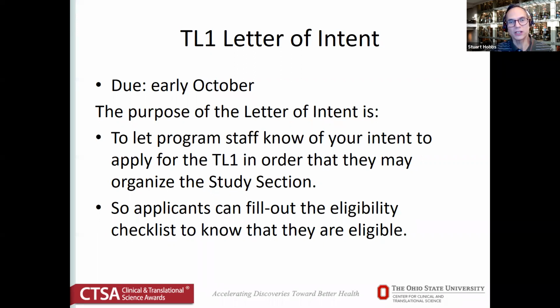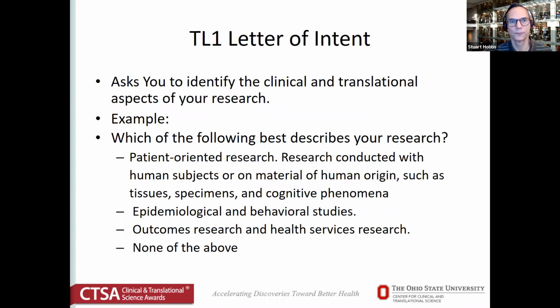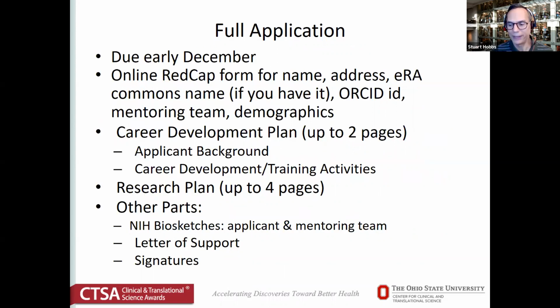It's also so that you can go through the eligibility checklist and be sure that you are eligible. There might be cases where you go through it and find that you're not eligible, and we never even get the letter of intent. In other cases, we'll review your responses and make sure that everything is in order. But in particular, we need to know who is applying so we can get that study section organized. It does have some questions about the kind of research you're doing, and then just as part of the eligibility criteria.